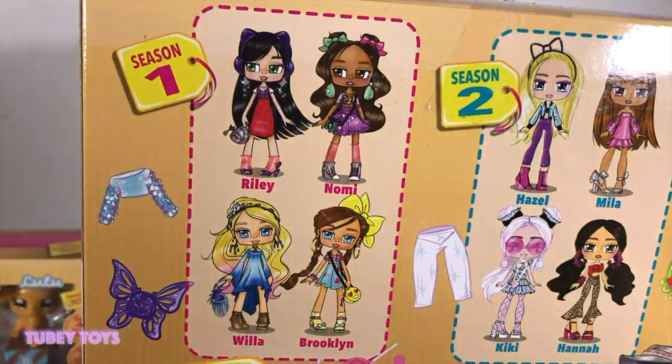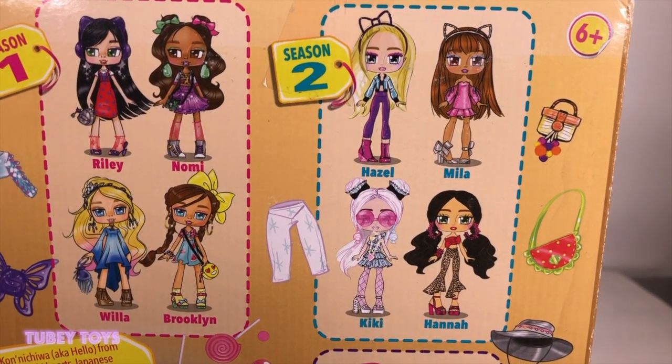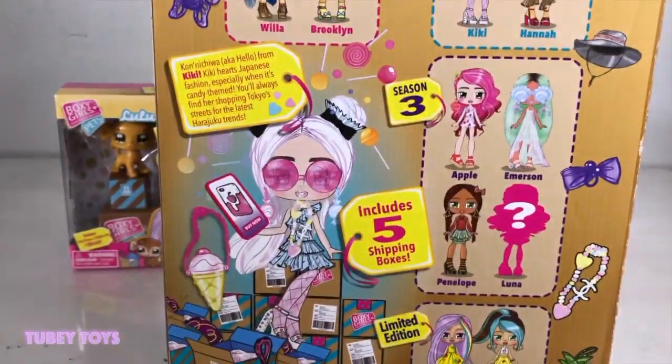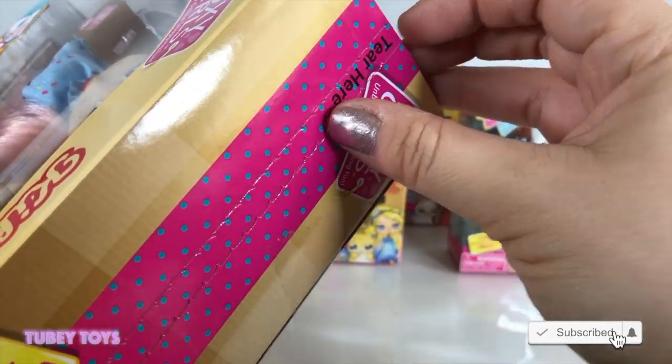These are the Season 1 dolls. How cute. Season 2, so we have Kiki, and there are 3 more to collect. There's Hazel, Mila, and Hannah. I am so glad we got Kiki. I love Harajuku. I love Japanese kawaii, so I'm so super excited.